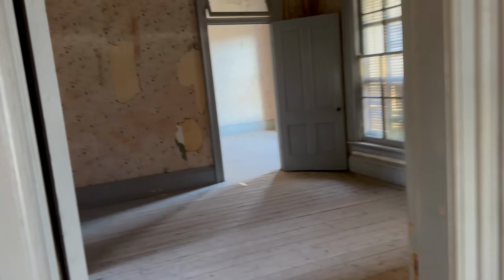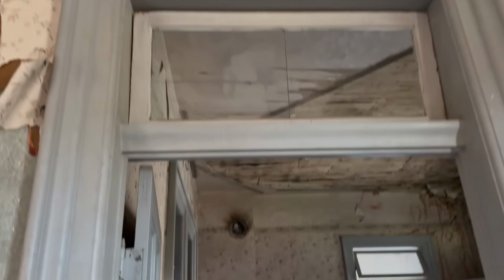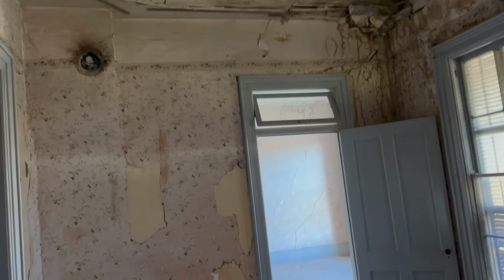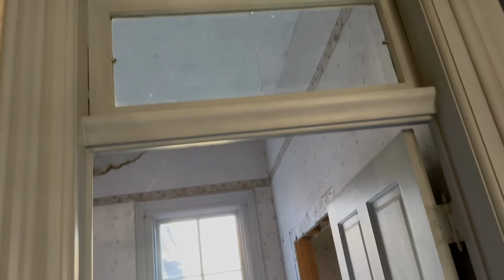There are quite a few rooms in here. Oh look, I just realized by looking up that they had those fancy type of doors with the windows up above that opened, tilted open. That's not something you see too often anymore either in homes.